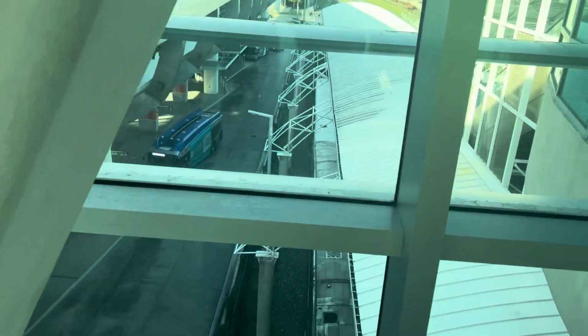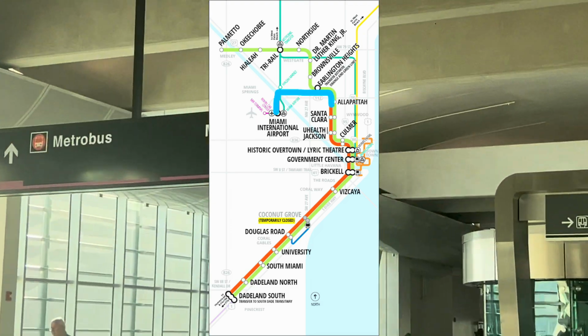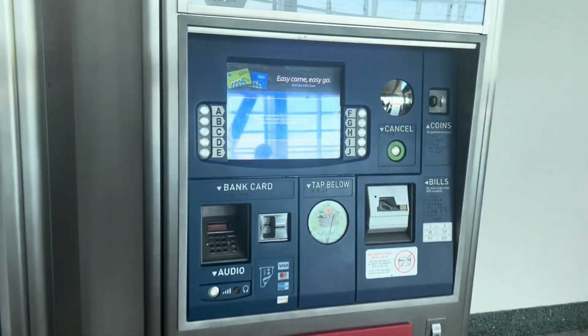Actually, before we do that, I'm going to explain our route to you guys. We're going to go from here, Miami Airport, on the orange line to Government Center, but we're going to take a quick stop at Santa Clara to go shopping, which won't really affect the video. Okay, now it's time to buy a ticket.